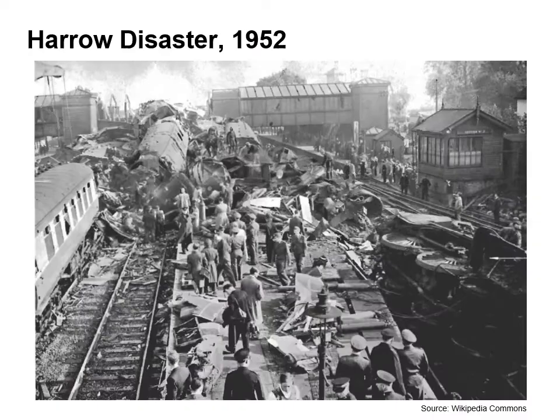The Harrow and Wealdstone rail crash was a three-train collision at Harrow and Wealdstone station in Wealdstone and Middlesex, now Greater London. During the morning rush hour of the 8th of October 1952, 112 people were killed, 340 were injured, 88 of these being detained in hospital. And it remains the worst peacetime rail crash in the United Kingdom.